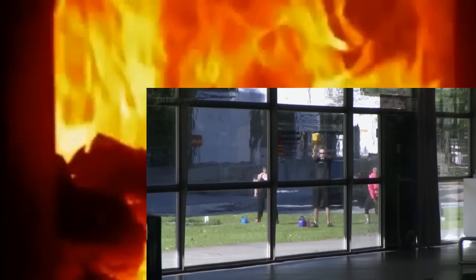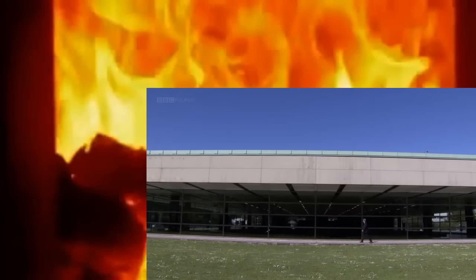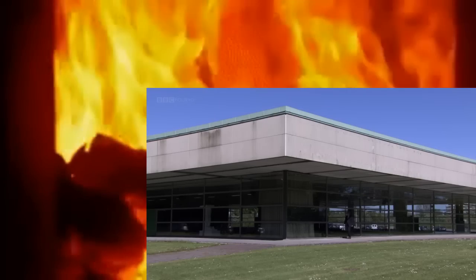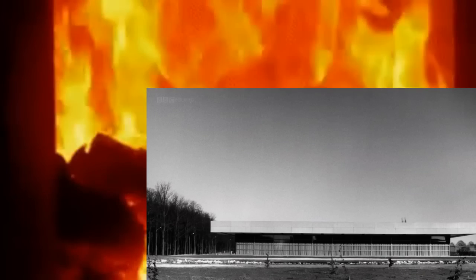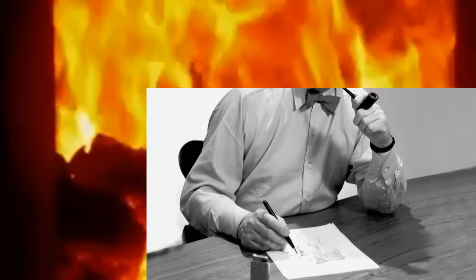The clearest embodiment of this clean living philosophy is most apparent in the sports hall. Built in 1965, it was a genuinely Scandinavian enterprise. It's in Landskrona, in southwest Sweden. The marble of the roof is from Norway, and the man responsible for the building is from Denmark, the designer and architect Arne Jacobsen.